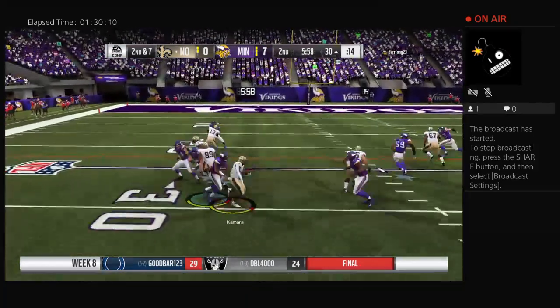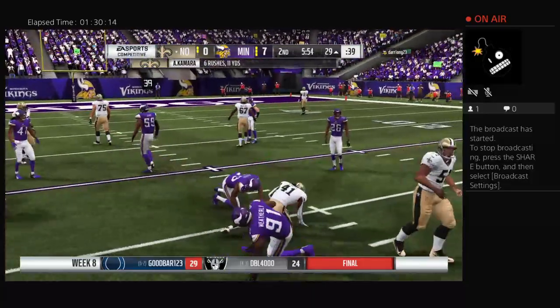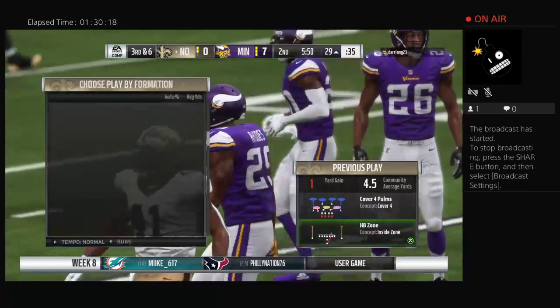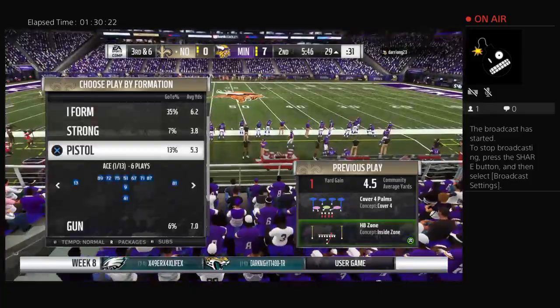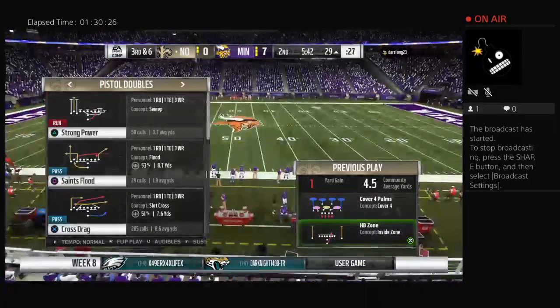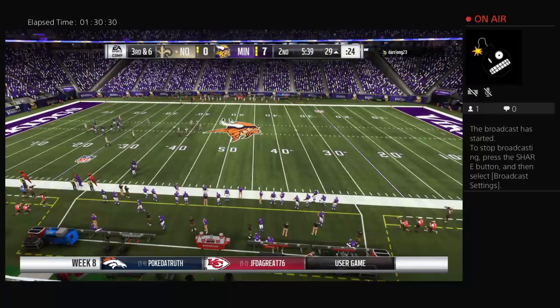Now a handoff. Here's Kamara, and he'll fall forward to the 29-yard line. Just a 1-yard pickup there, and it's going to make it 3rd down at 6. Well, he hasn't made much of an impact in the running game thus far, and after that last run, not much is going to change in that area. He hasn't been able to get anything going, and really the offensive line not helping him much.